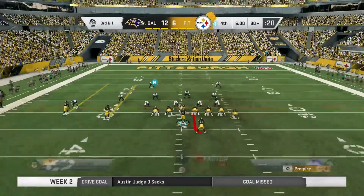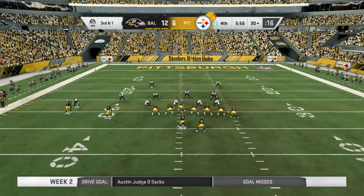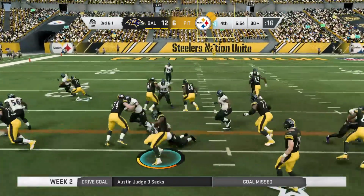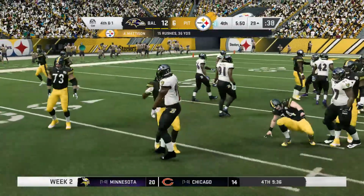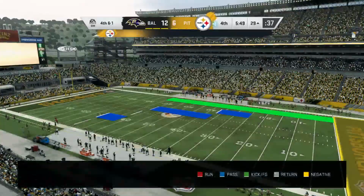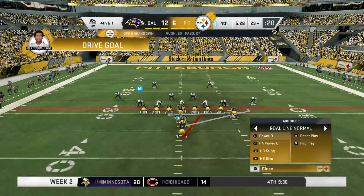The key coming up here, preserve the lead for this defense. 4th quarter, close game. 3rd down, here we go. Running from the shotgun with Madison. And he won't be close to a 1st down as he runs into it.